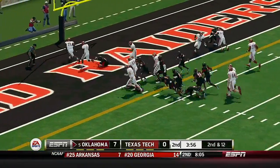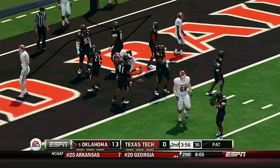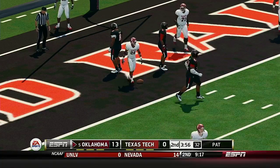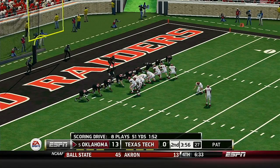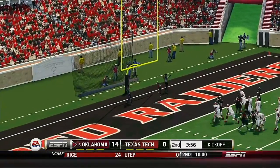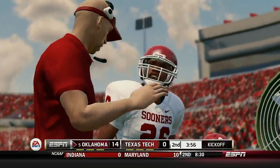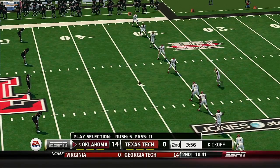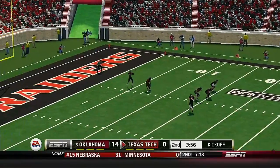The 10. Touchdown, Sooners. He converts the extra point. An 8-play, 52-yard drive, and they add 7 points to the scoreboard. You know, Brad, a lot of times you have to watch practice and watch a 7-on-7 drill to not see the ball touch the ground. But this time, they went the entire length of the field. The ball never touched the ground.